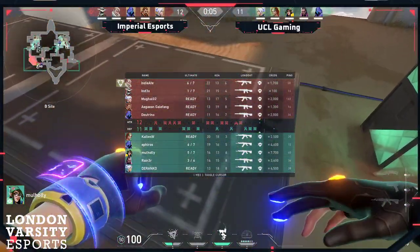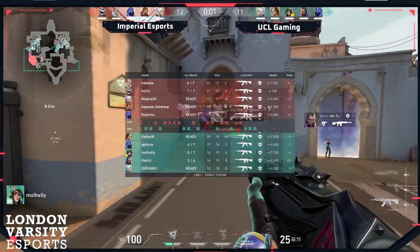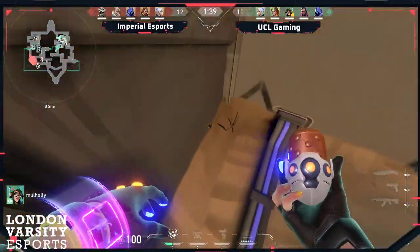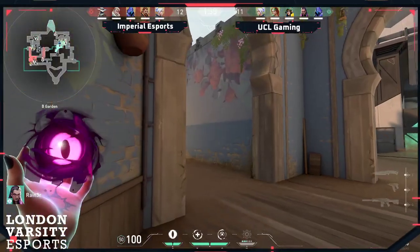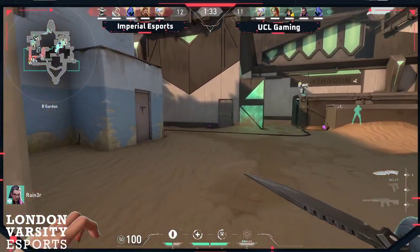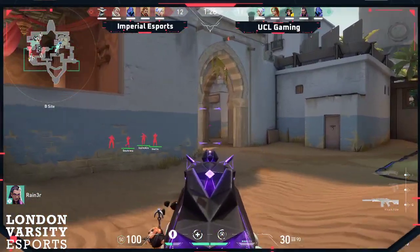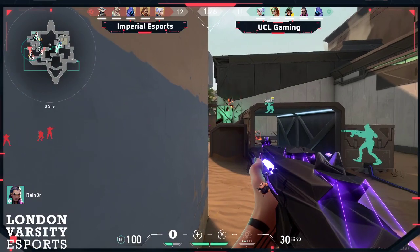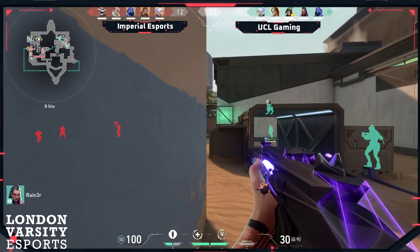I genuinely thought they were down and out, but some of the plays that they brought out have been huge recently. Wasi's 2 kills early on were crucial there. But we see similar aggression here. Imperial's Wasi's on the wrong side, heading towards B side. So quick. He wants to be there to get that early aggression in. As soon as he knows where they're going to be pushing, he wants to be there.